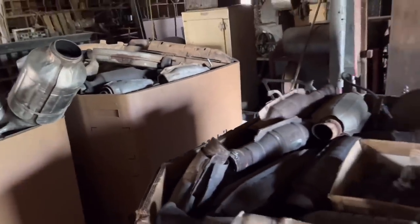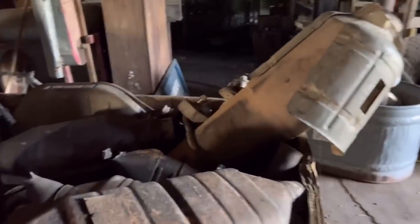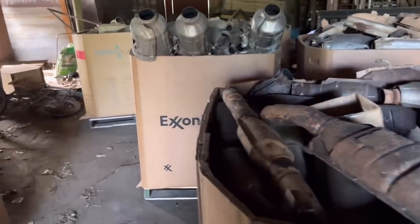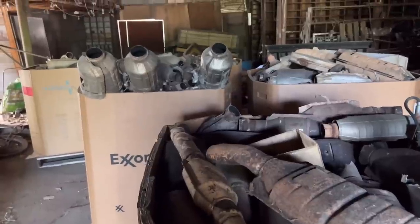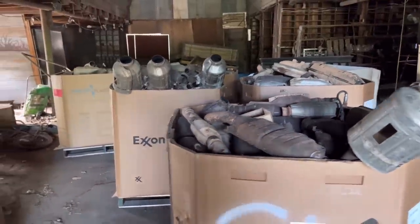I think 110. And then there's not quite as many in here once again because I've got this gigantic diesel taking up so much room. I think there's like 90 in there. So yeah, all together, I think we are at, let me do some math in my head real quick. You know, we're pushing 950 converters, so almost 1,000 converters.